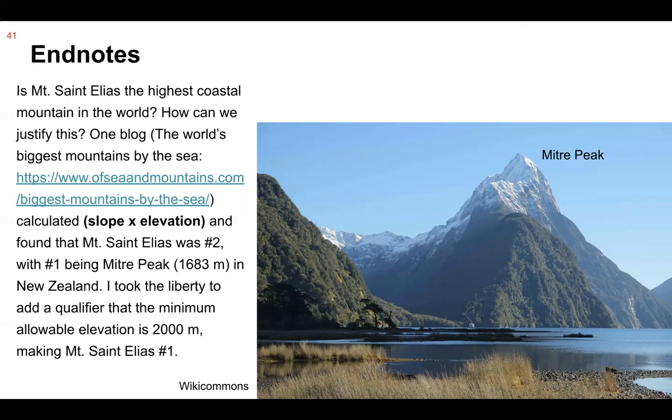So Mount St. Elias is clearly a spectacular mountain arising from the collision between the Yakutat Pacific and North America.